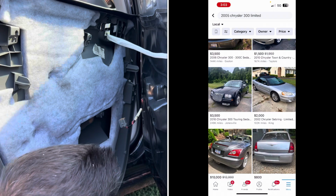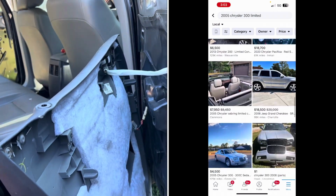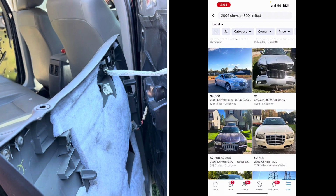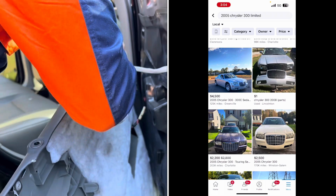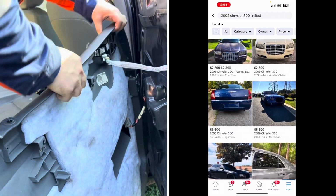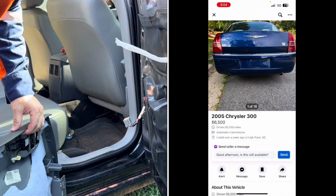And what I'm noticing with all of these car prices on Facebook Marketplace is they're going for as much as 6,500, usually around $5,000 for a whole car. But these cars have lots of miles. They have problems. The interior's messed up, and mine's none of those things.